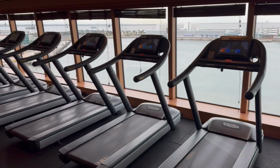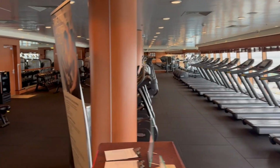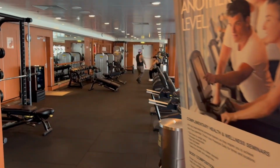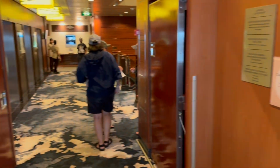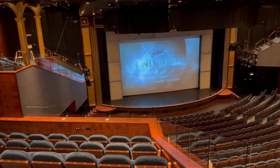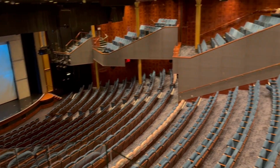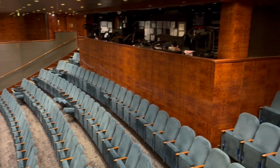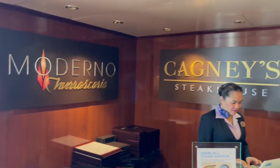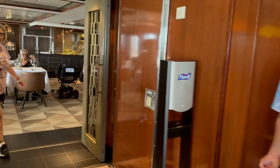The workout area is on deck 12. It has a fair amount of equipment along with a yoga studio that can be used for stretching along with cycling classes. The Stardust Theater is the main entertainment location for large events. I saw 2 shows here and both were very good quality. Blazing Boots and Elements. 2 specialty restaurants on deck 13 are Cagney's and Moderno.